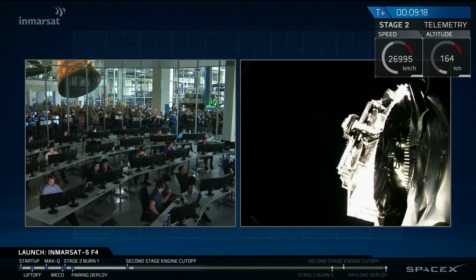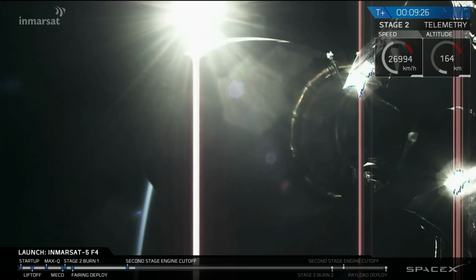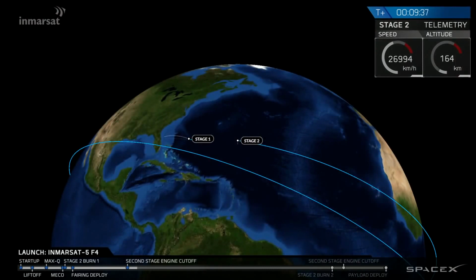Coasts around the Earth. Over Africa, we will reacquire telemetry and follow the second burn of the upper stage engine. That'll be at about T plus 27 minutes. So the plan right now is we'll continue the webcast, but we'll come back with status updates starting at T plus 26 minutes. And in the meanwhile, we'll leave you with this view of the animation.